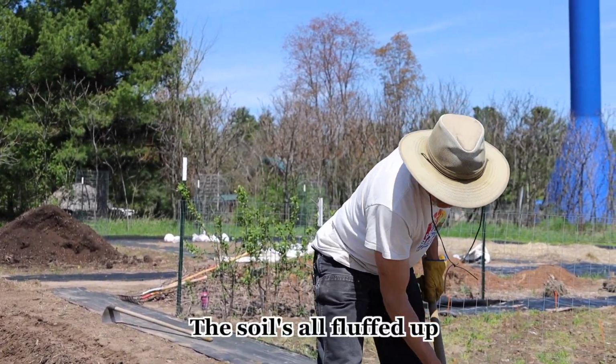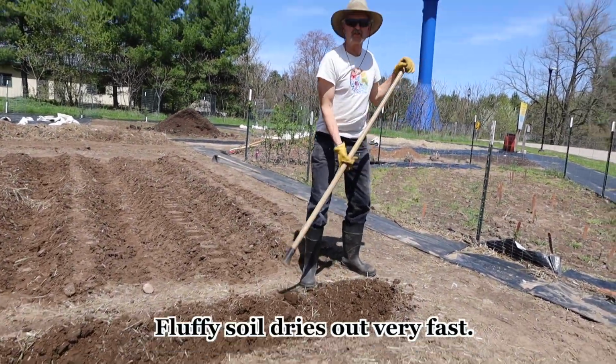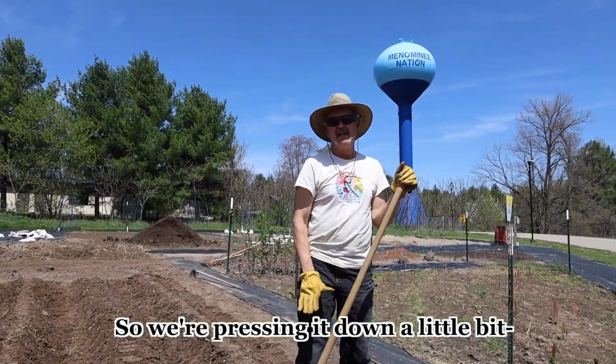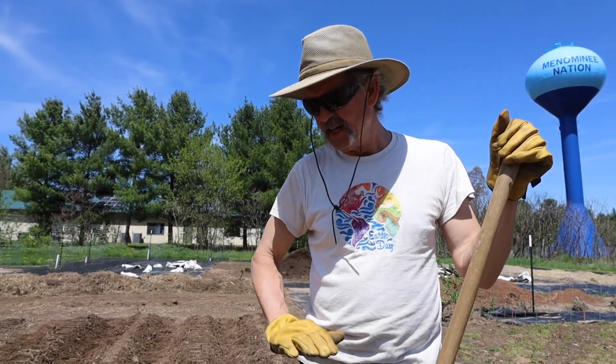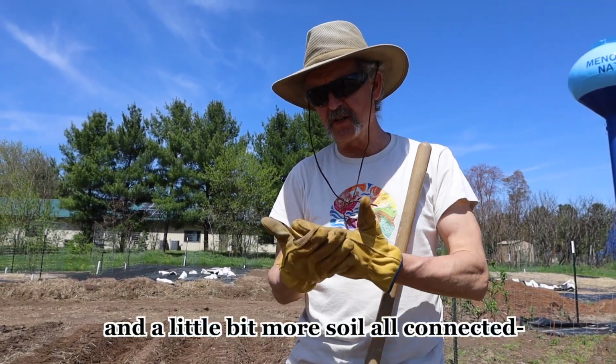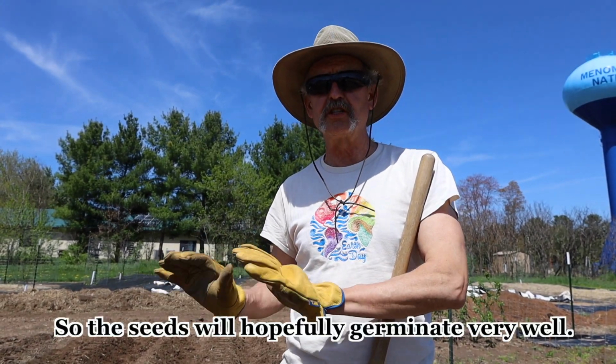The soil is all fluffed up after we build this up. Fluffy soil dries out very fast. So we're pressing it down a little bit, not compacting it, but pressing it a little bit so there's a little bit less air, a little bit more soil all connected so the moisture will stay in place, so the seeds will hopefully germinate very well.